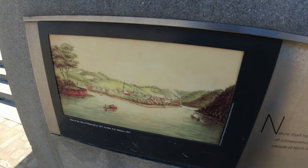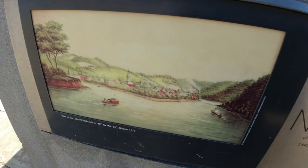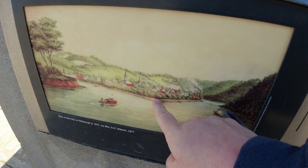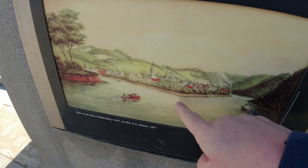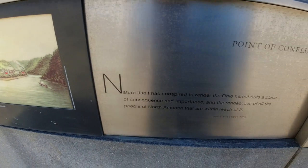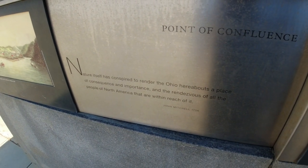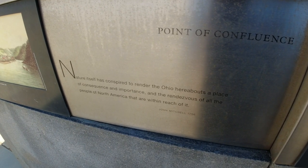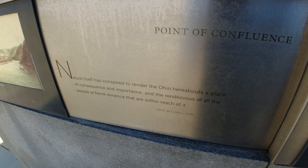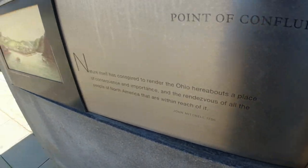I found a picture on the wall here, and if not mistaken, this is where we are right now. This is from 1817, view of the city of Pittsburgh. It's right here at the point, with the Monongahela and Allegheny Rivers forming the Ohio. And it says, point of confluence. It says, "Nature itself has conspired to render the Ohio hereabouts a place of consequence and importance and the rendezvous of all the people of North America that are within reach of it." John Mitchell, 1756.